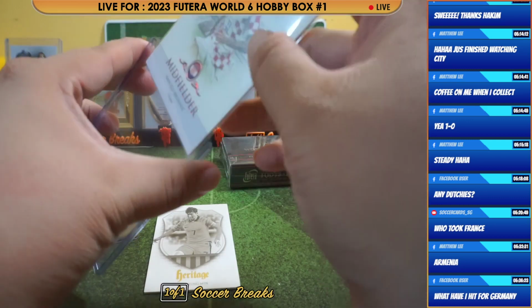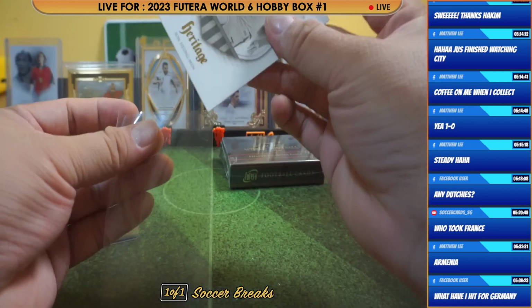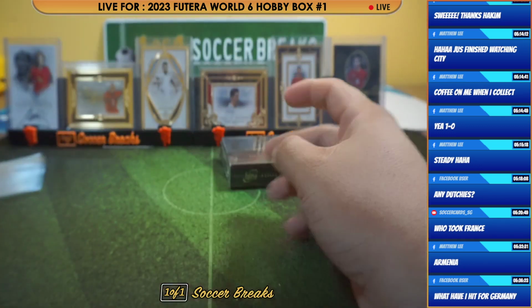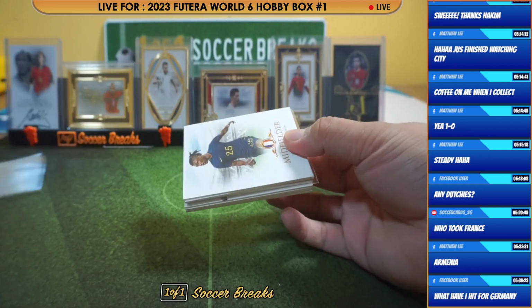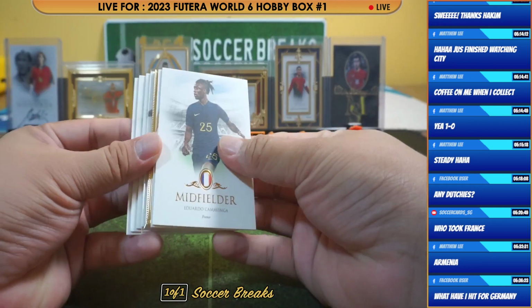Alright, we got one more goal frame. Then it is the end. Right, good luck to everybody. Here we go. Goal frame. Final pack of the break.